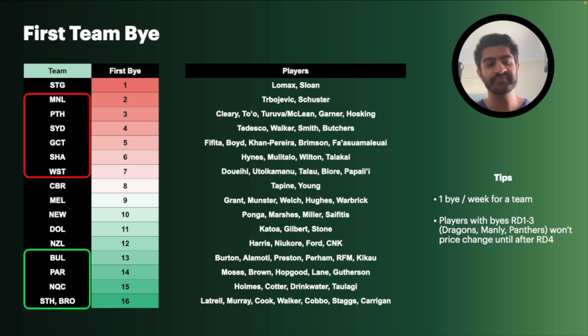Someone like Parramatta, I'm not targeting them too much at the beginning of the season, given that the first 6 weeks is quite tough. But someone like a Dylan Brown, a Mitchell Moses, Sean Lane when he's back from his injury, Hopgood, I think is almost close to a must in your teams. These are good picks in the sense that when you do pick them up, even in say round 7 when the draw opens up, you're still going to get another 6-ish weeks out of them before they hit their first buy. We will talk a little bit more about Parramatta later in the video because they are quite a good team to target during the specific bye period, but they don't have their first bye until round 14. So that is something that's pretty good.